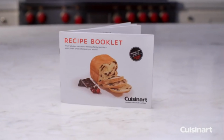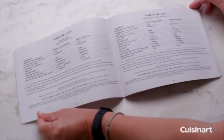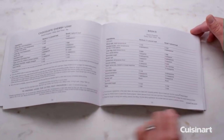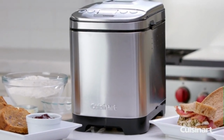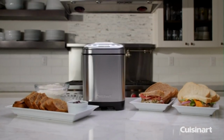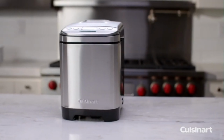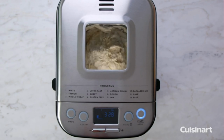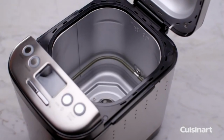And for a quick and easy recipe option, flip through the included recipe guide to find everything from gluten-free and artisan bread creations to jams and sauce recipes. The automatic bread maker is specifically designed for maximum efficiency with minimal usage of your countertop. The viewing window and interior light make it easy to watch your bread spring to life without escaping valuable baking heat by lifting the lid. The removable kneading paddle and bread pan make cleanup a snap.